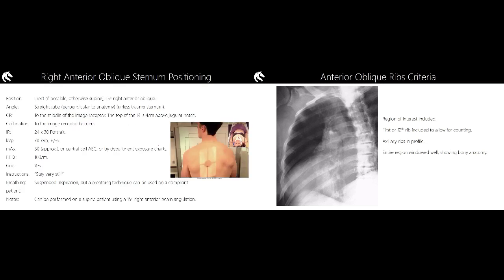RAO sternum. All right. Now, sternum oblique. When the patient's in a sternum oblique, it's a bit of a challenging projection because these patients often have got fairly considerable amounts of pain in their chest. And so in the majority of cases, particularly in a traumatic presentation, these patients are going to be done erect. As you can see from that inset there, it's possible to do them supine. And what you want to do is to put the patient into a 15 degree RAO.